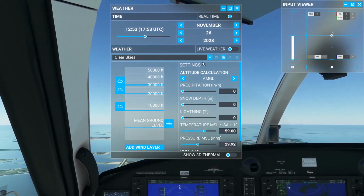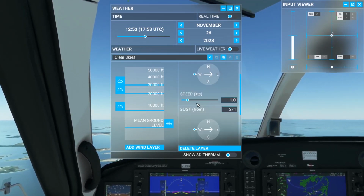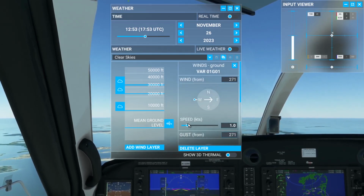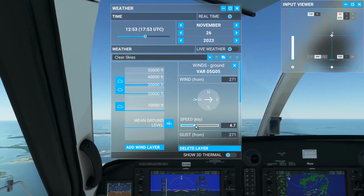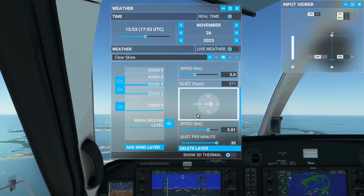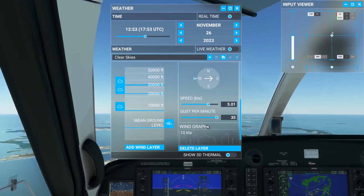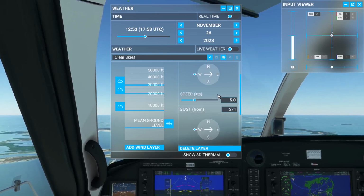So there's just the custom, and then, right, okay, it's obviously not done that. Let's bring that up to 5. Glad I checked that now. I'm not sure why I loaded it, but the gust, as you can see, is 5 knots as well, but that's coming from the west, not the east.